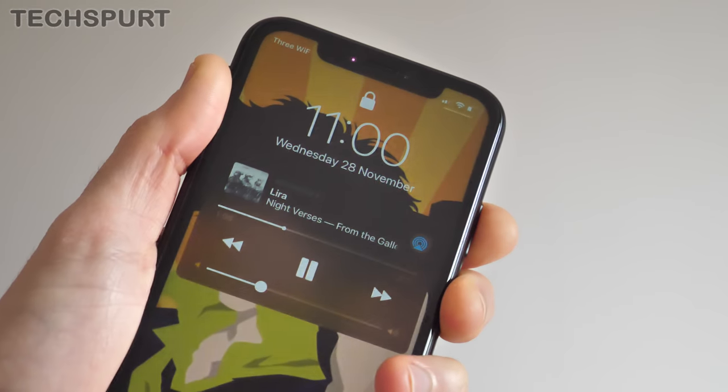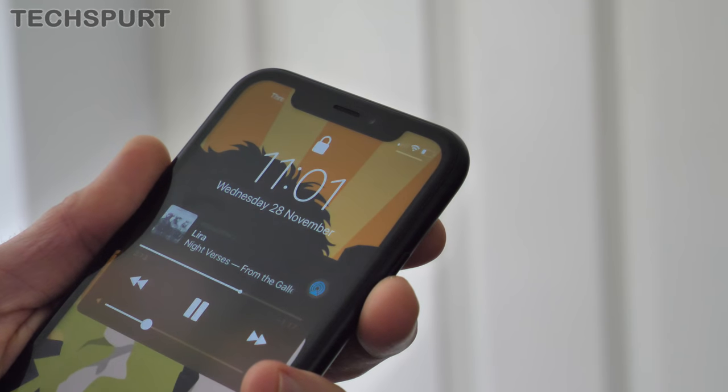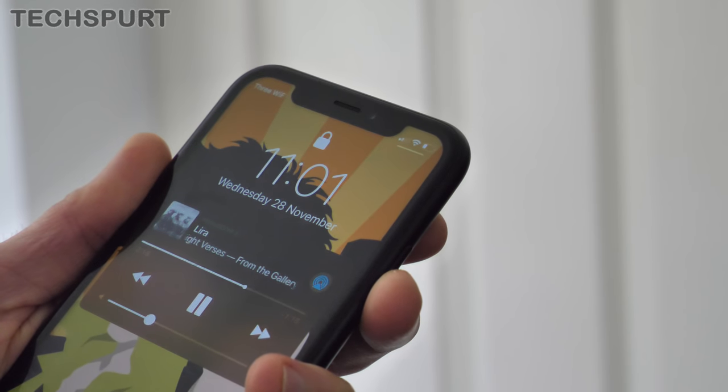The only way to unlock these beasts is with your gorgeous mug or a bit of old school pin action. Thankfully, the Face ID works fine most of the time, although it does really struggle once things get dark, and it really doesn't like me first thing in the morning.